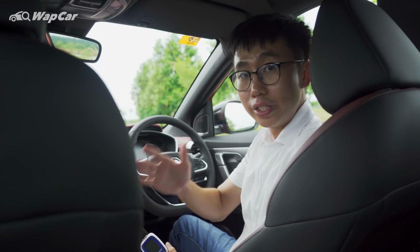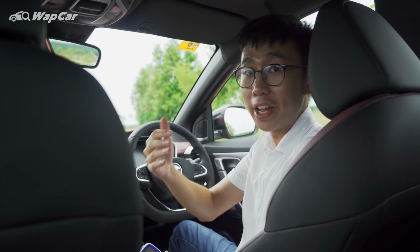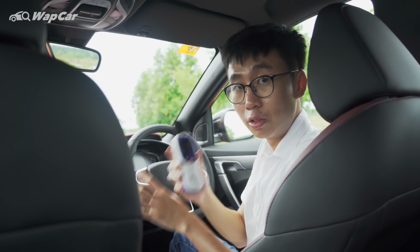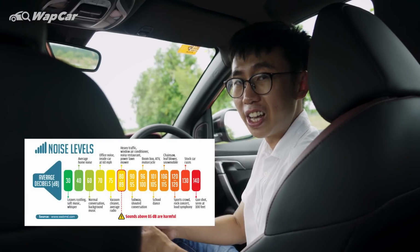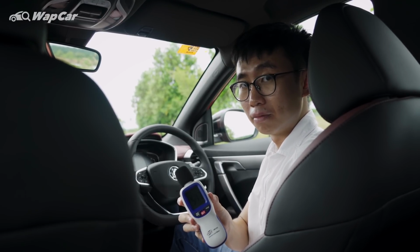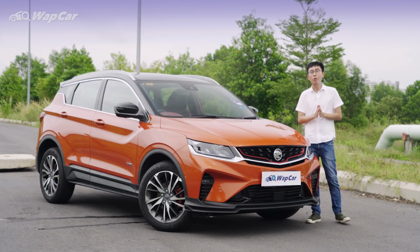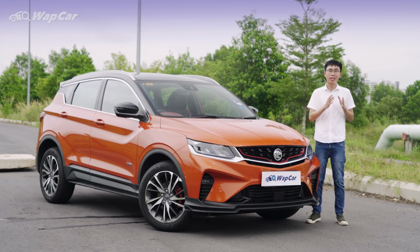Now, noise is a very subjective matter because every individual has a varying threshold of what's quiet and what's noisy. But here at WapCar, we're going to be very objective about it. So we have a professional dB meter to measure the cabin noise at idle. And it averages about 42, 43, and that's super quiet. Let's try revving the car. 53 decibels max. In conclusion, the Proton X50's award-winning 1.5 TGDI engine offers class-leading performance and, as we've tested, is pretty quiet and refined as well.